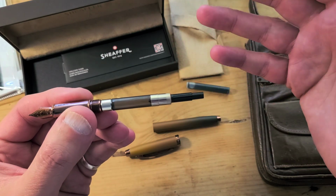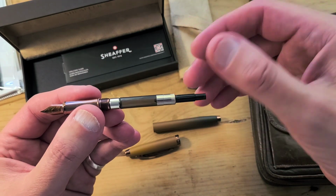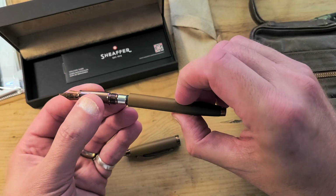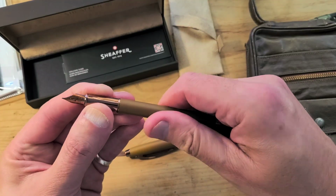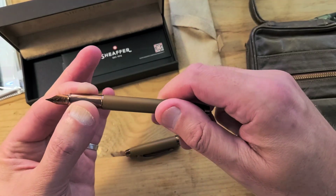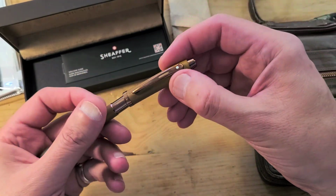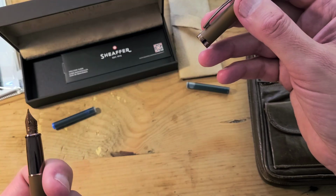And I'll do that as soon as we get home, and I'll later on do some writing with it and see how it actually comes out. But that's the pen with the converter. It feels nice and tight there, the connection. This is on a medium nib. I wonder if I can catch that. Yes, there we go. Medium nib.